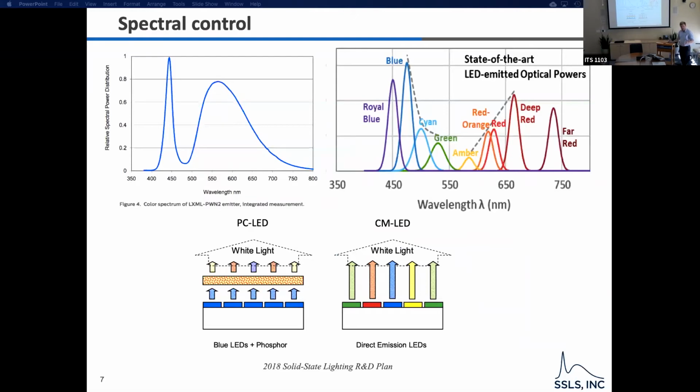There's two ways to make white light. The way that almost every product uses right now: you use a blue LED and you put a luminescent material on top of it. And that's what the spectrum in the upper left shows. You have the blue spike, the blue LED. Some of the light comes through the luminescent material, typically a phosphor, and a lot of it gets absorbed by the phosphor and re-emitted as green or red photons. So it's the blue LED. It's really interesting.